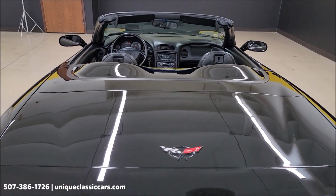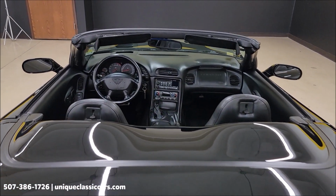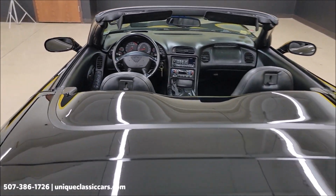Black paint has a nice shine to it. See the reflection of the roof. Ceiling in our building here, I should say.